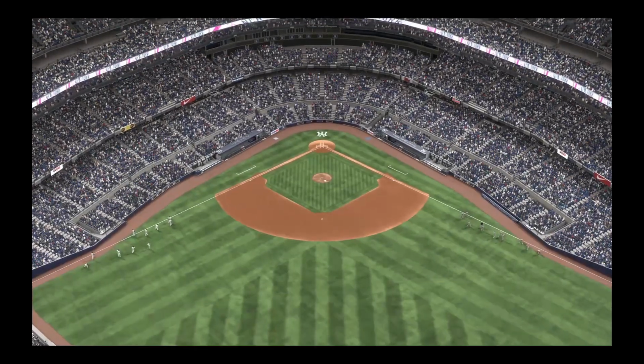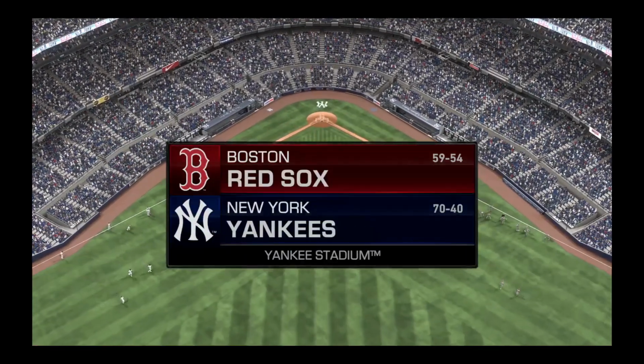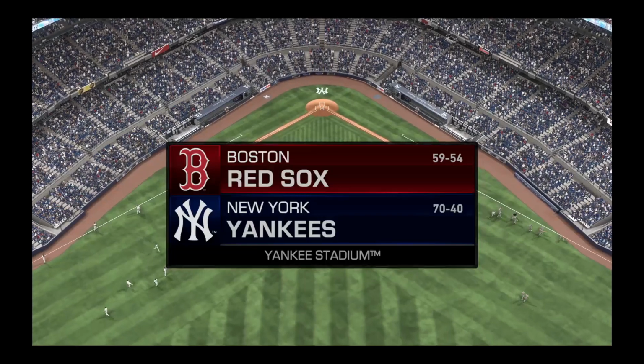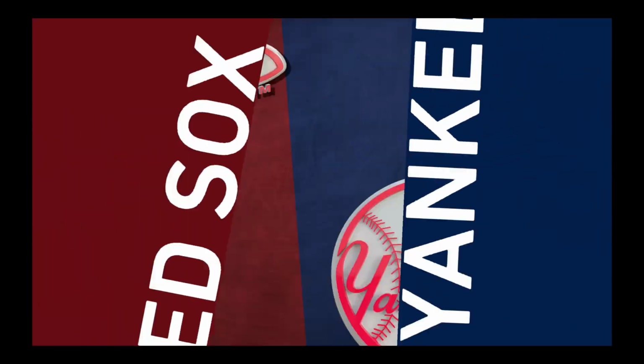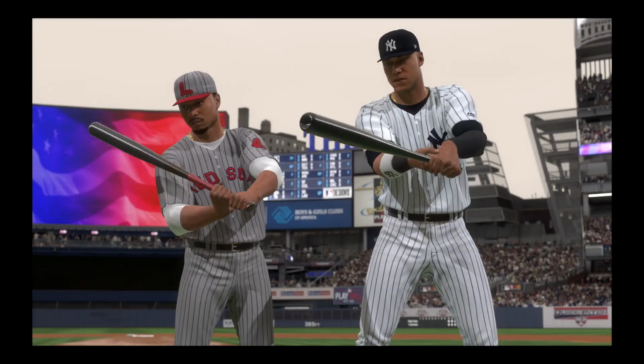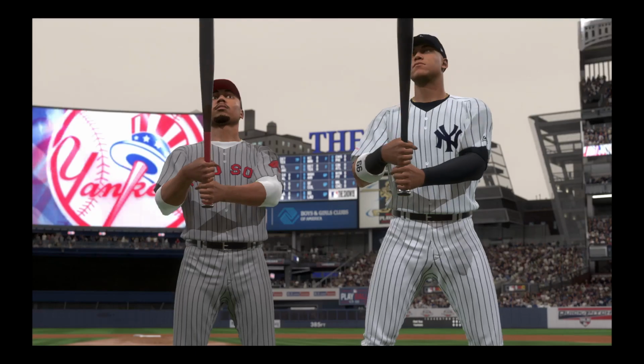From 161st Street here in the Bronx, MLB The Show's got baseball from Yankee Stadium. Tonight, it's an AL Eastern Division matchup between the Boston Red Sox and the New York Yankees. Yankees are looking to make history here today. Can they break the all-time winning streak record? We'll see right after this.